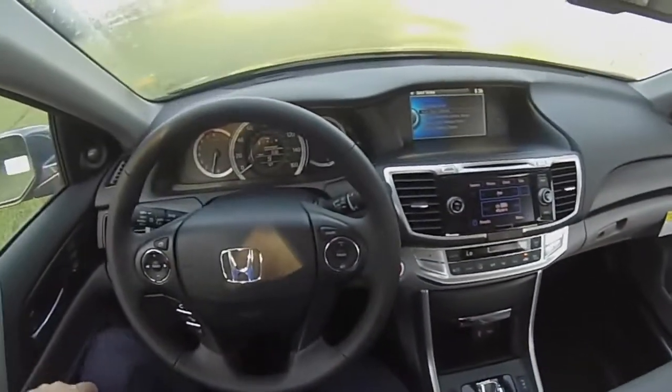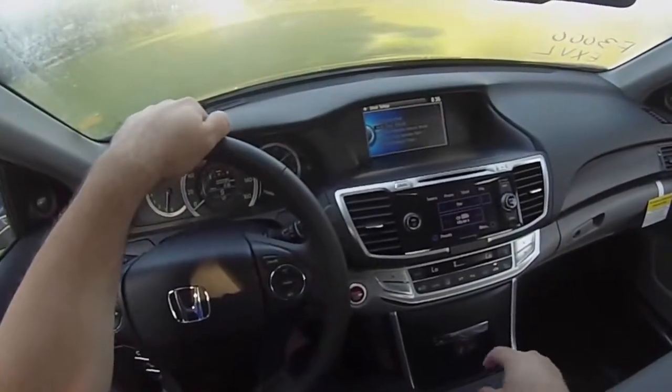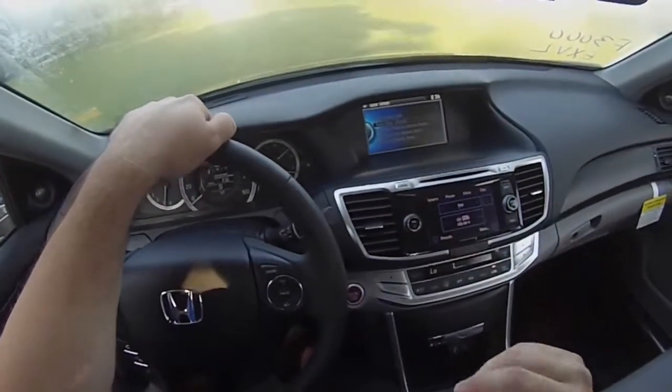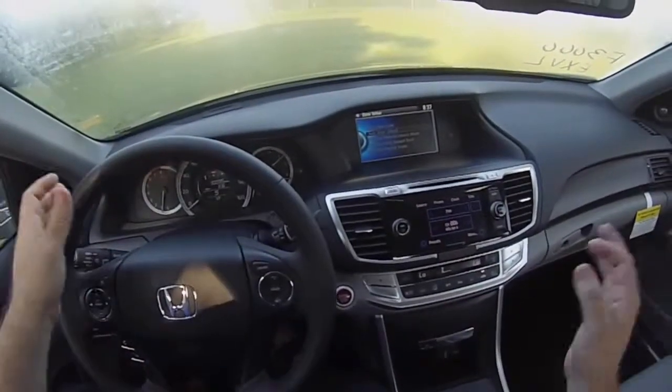So for somebody like me, I like to take advantage of every trick in the book. So I use Google Maps, and I can have my phone plugged in, my phone sitting up here, and I'm going to go over this with you in a few minutes, and actually have Google Maps working live on my phone, or in my car, going through the Bluetooth. It's absolutely awesome.